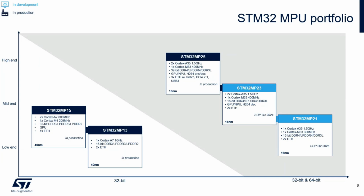We followed that up a couple of years ago with the STM32 MP13. This was targeting the lower cost part of our portfolio. So single Cortex A7 only, 16-bit DDR. But we did introduce dual gigabit Ethernet and some security improvements on those products. The MP1 series, both 1.5 and 1.3s, are 32-bit microprocessors.